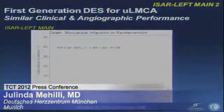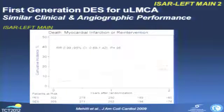In the ISAR-LEFT MAIN 1 trial, we compared the first generation of drug-eluting stents for patients with unprotected left main coronary artery disease. The Taxus stent and Cypher stent were compared, and there was no difference regarding death, myocardial infarction, or target lesion revascularization in these patients. We know that Taxus is inferior to Cypher regarding highly complex lesions or a highly complex subset of patients. However, for unprotected left main coronary artery disease, there was no difference between both stents.